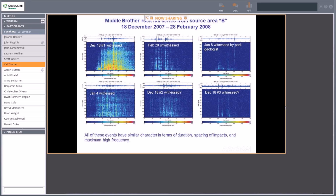And then in addition to the initial event on the 18th of December, people reported that additional rockfalls came down. They didn't really say what time exactly they were, but they were saying that there were additional rockfalls happening. I don't know exactly when those were, but I did find these events in the seismic record, and so I think these are the events that people saw.